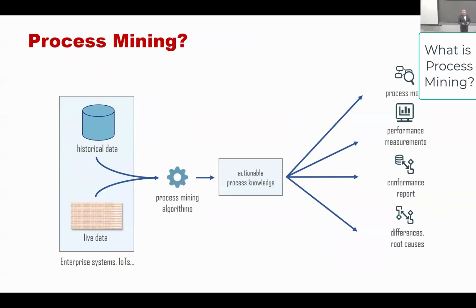And finally, once you have improved your process and you deploy it, you want to be able to monitor it. And in particular, you want to be able to detect problems at runtime and even before they happen. So we will be seeing how we can use event logs in order to build predictive models that are going to generate predictions that are going to help me improve my business process.